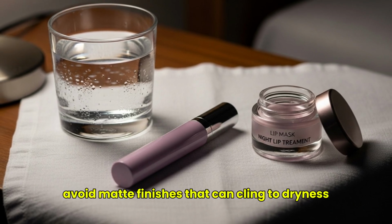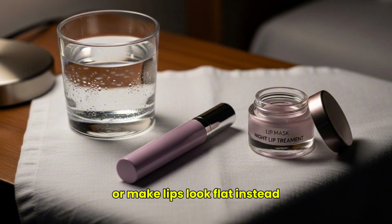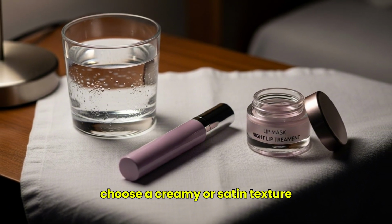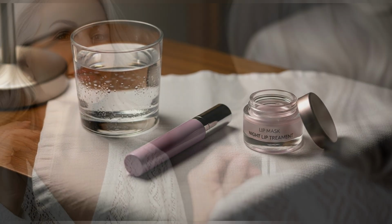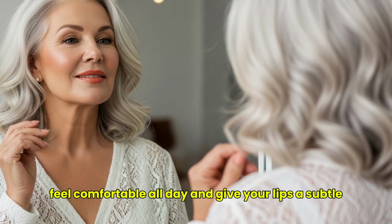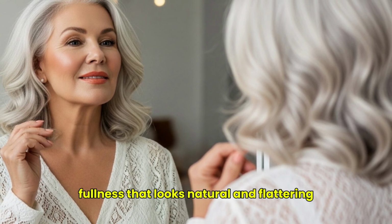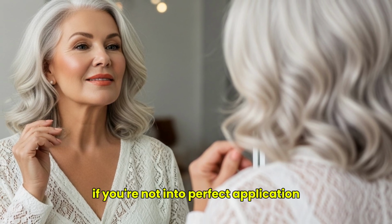Avoid matte finishes that can cling to dryness or make lips look flat. Instead, choose a creamy or satin texture, something with just a hint of shine. These formulas glide on smoothly, feel comfortable all day, and give your lips a subtle fullness that looks natural and flattering. If you're not into perfect application, that's okay.